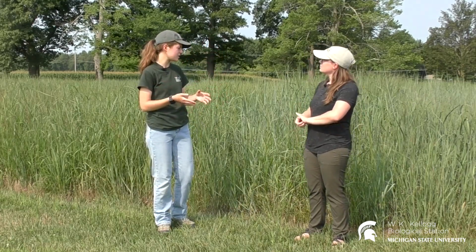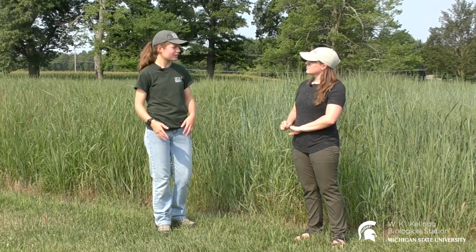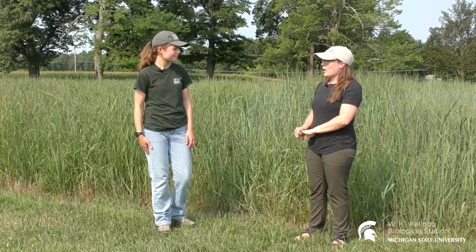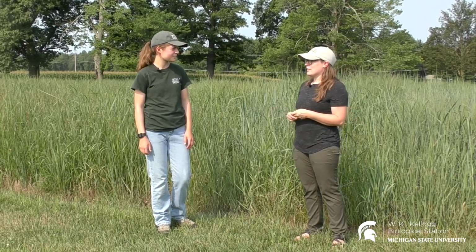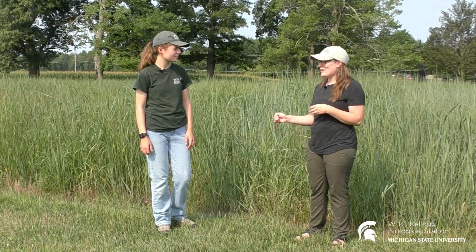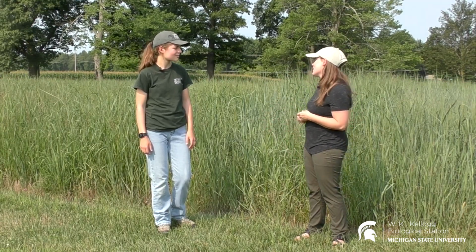Wow, that's really cool. So instead of just planting rows of corn with soil in between, there's opportunity to include these perennial plants to help make the soils healthier. Yeah, there's been a lot of research here at KBS and elsewhere that shows that having something living in the soil at all times can be really beneficial, specifically for soil carbon.